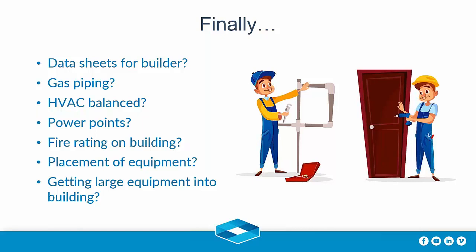If you don't have it balanced, many mine sites I go to, they've got a lovely fume cupboard there, a wall-mounted air conditioner on the other side, which is air conditioning the fume cupboard only. That's what happens. You need to get all these things balanced so there's air intake to the fume cupboard so it doesn't pull the air conditioned air out of it. Power points need to be in the right places, fire rating on building, placement of equipment.